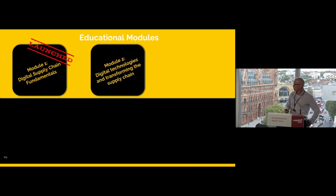Some of the other modules we're in the process of building include this one around digital technologies for your digital supply chain. People were saying to us that they don't necessarily understand digital supply chains and what that really means. We hear a lot about digital, blockchain and AI, but what does that actually mean? What is it and how does it apply to us in our digital supply chain?